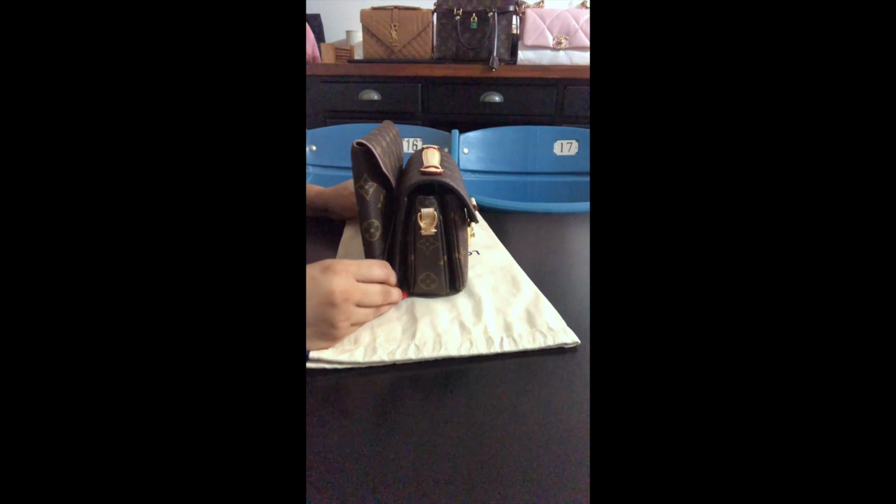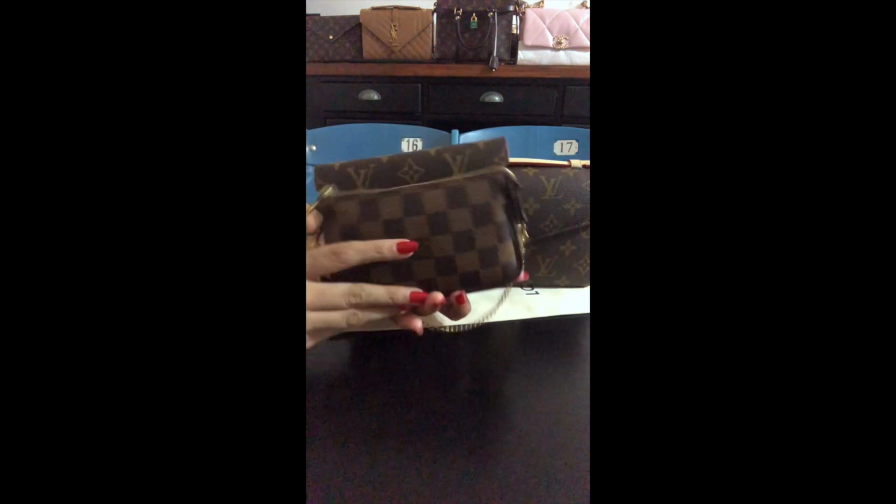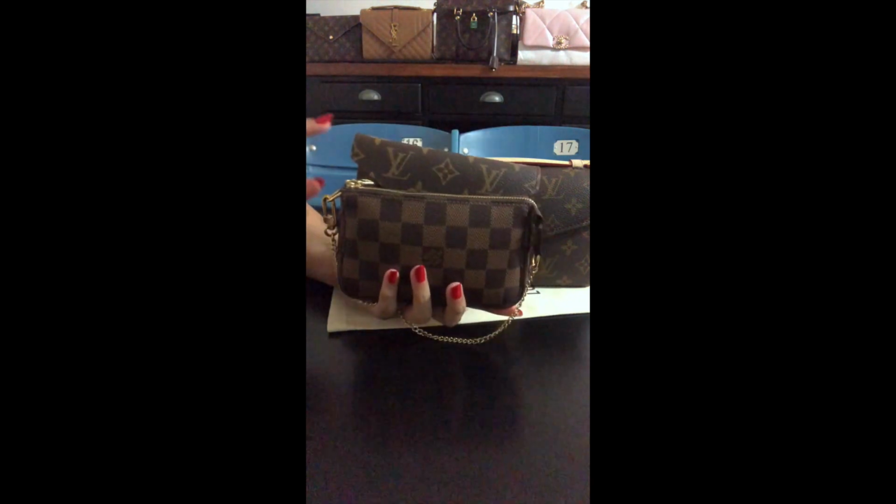Side by side, height-wise, the Kirigami's taller, but of course this is wider, just to compare, okay? I'll put this back up here, and I also have for you the medium Kirigami, which to me is really comparable to the mini pochette as far as functionality and use. So these are two. I think this Kirigami is a really good deal. I do unfortunately think that Vuitton is going to have a price increase soon.